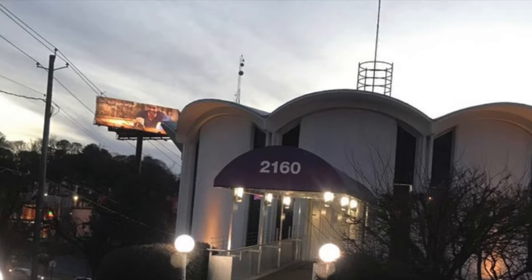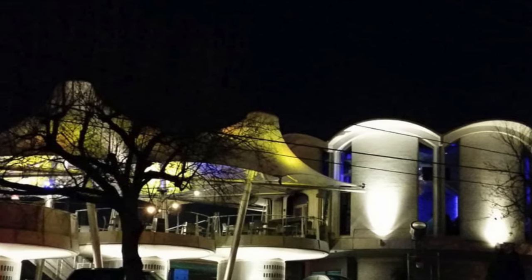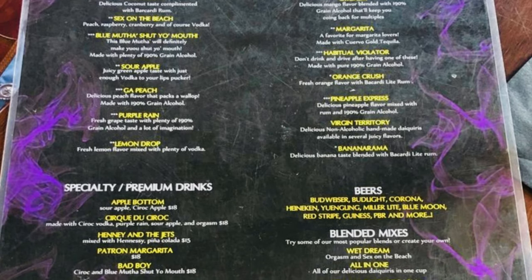Next is Cert Bakery Bar and Grill. Y'all, this is hands down my favorite spot to eat at. I mean, you can get good drinks here, good food, and you can smoke some hookah, and they got good music. I mean, everything is all in one here. So here's a look at the menu.